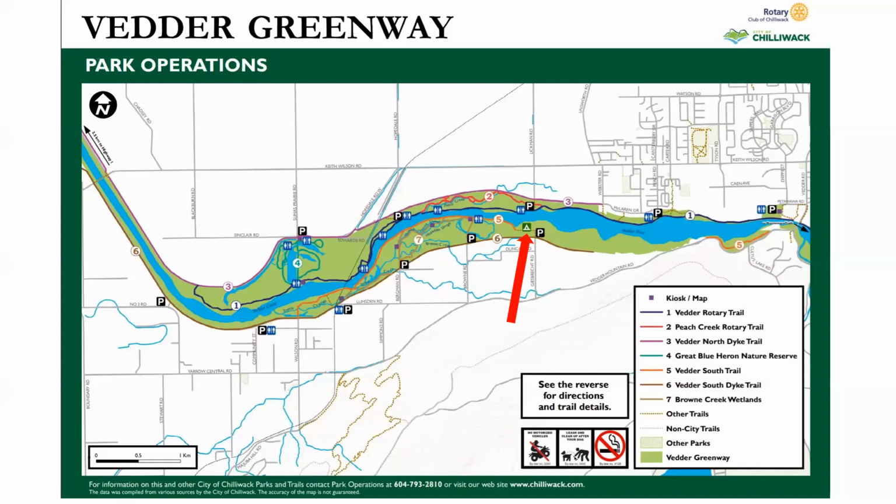So the campground sits within the City of Chilliwack's Vedder Greenway. I've just highlighted the campground here with the red arrow. The Greenway is a linear corridor extending from the Vedder Crossing Bridge all the way down to the Highway 1 bridge over the Vedder Canal. So the Greenway consists of land and water between the 2 setback dikes. The City of Chilliwack has a license from the province to manage this area, and it's full of various outdoor amenities.